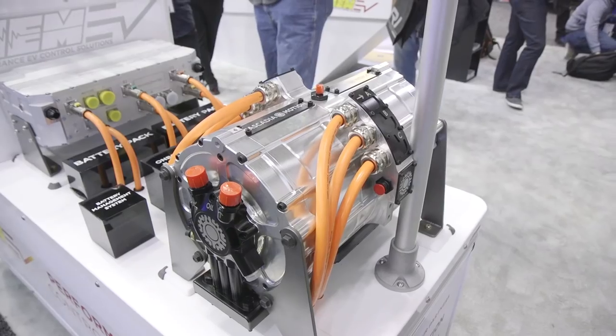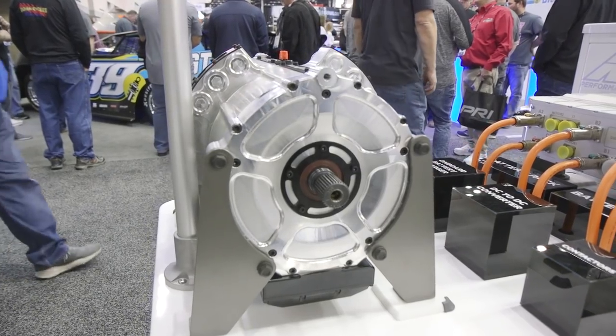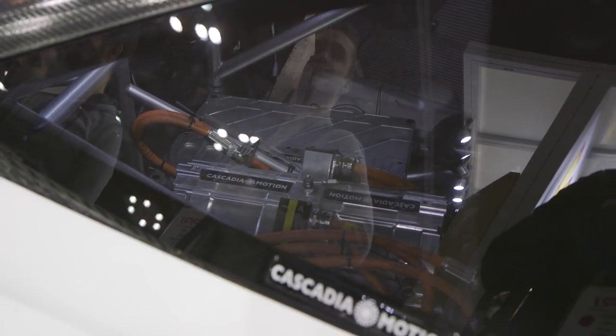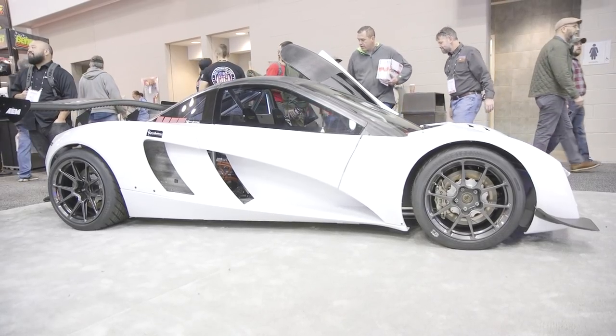Well, this thing is actually really cool. This motor right here is an 840 horsepower motor. This car behind us has got two of them in there. It's got an 840 for the rear, and then it's got a half of one of them to drive the front. It's a four-wheel drive car, makes 1,350 horsepower, only weighs 3,300 pounds, I believe.